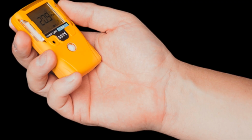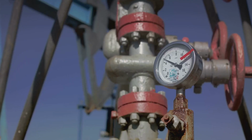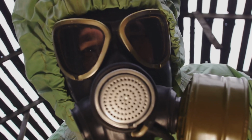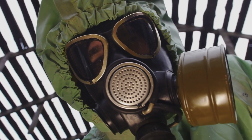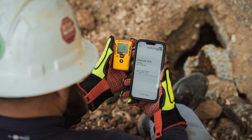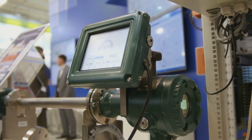Harnessing the latest solid-state sensor technology, the SST1 offers enhanced stability and reliability, even in extreme conditions. This isn't just a detector, it's a game-changer. Designed for the toughest environments, its IP67-68 rating and double-shot housing ensure durability without compromising quality.